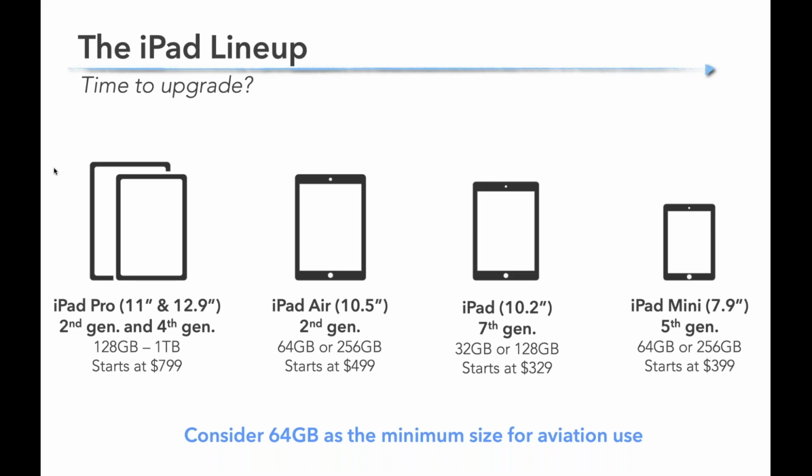There's a lot of value there as a laptop tool as well, in addition to your electronic flight bag in the cockpit. There's also a 12.9-inch version of the iPad Pro available, even more expensive. Unless you're flying a really large airplane or really have a need for a really, really big screen, that's probably going to be a little bit overkill for most pilots in the airplane.